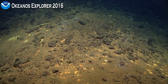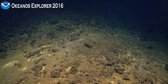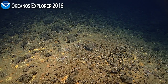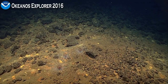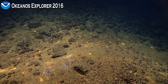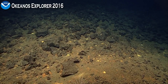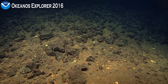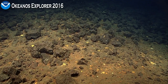Crawling along on top of volcaniclastic material. That means broken up lava bits. Yeah, the sea floor is different on this part of the ridge. Interesting. We haven't seen this. This part of the ridge is now covered with blocks of lava, sitting on top of finer grained, probably a mixture of ash and lapilli. Lapilli are slightly larger, maybe pea-sized pieces of lava that get thrown out during eruptions.